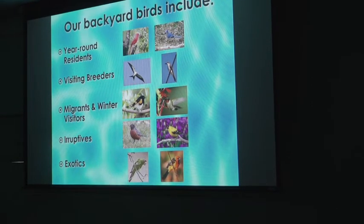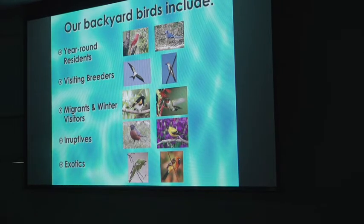The next group that I'll talk about are migrants and winter visitors. So these are birds that, like the visiting breeders, are to the south of us usually in the wintertime. Or they may stay here for the winter. Some of them will stay all winter, and then they'll go back to their breeding grounds in the spring.